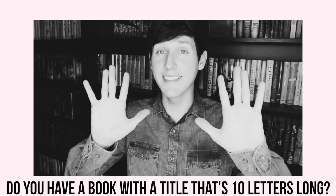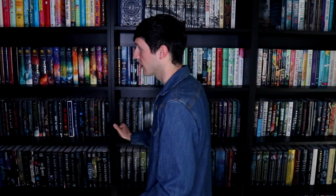Do you have a book with a title 10 letters long? I'm sure I do, but I have no idea which one is gonna be 10 letters long. Does this mean that I'm really gonna have to go through my bookshelf and count each book title until I find one that's 10 letters long? I'm already not excited about this. Where do I even begin? None of these even look like they're 10 letters long.